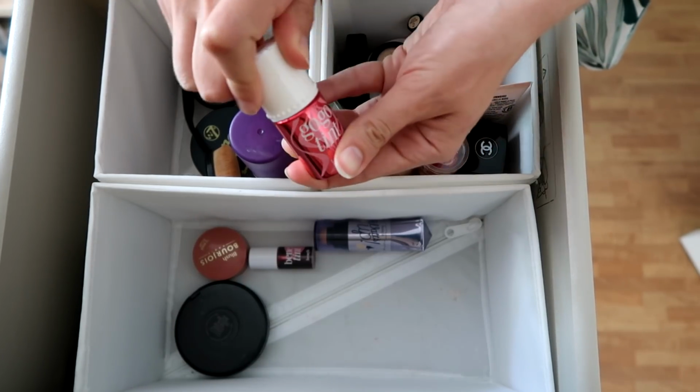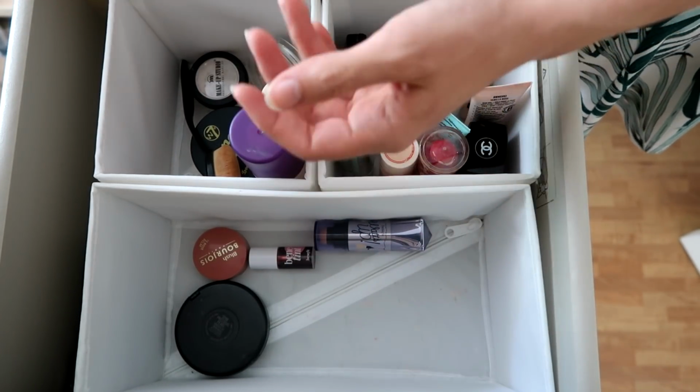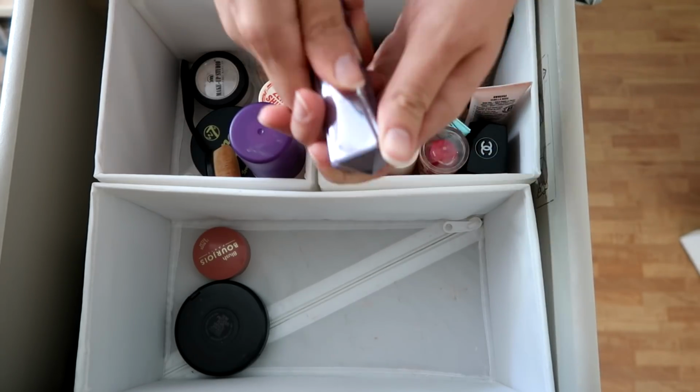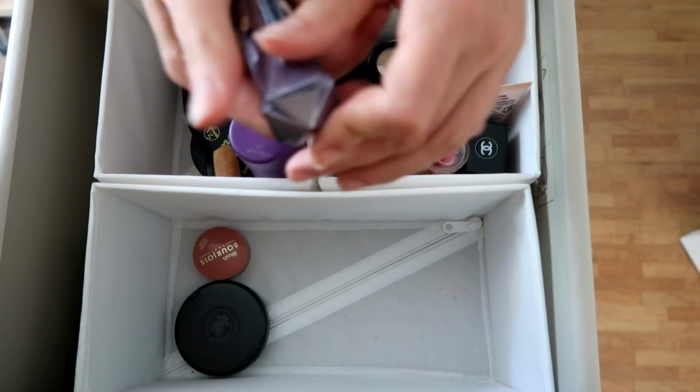Definitely keeping this. Go-Go tint. I think that's a pink one. Yeah, that's really, really nice. I love these cheek and lip tints by Benefit. So definitely keeping my mini Benefit tint. What's Up highlighter. This is gorgeous. It's like a stick, but it's so pretty. This goes really well with my skin color actually, so I'm definitely keeping that.